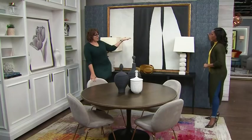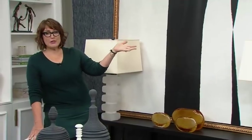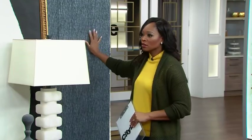So start with a beautiful wall. We've got a wall covering. Isn't that gorgeous? This is so good. I love the color and I love the texture. And you can touch it. So if you have kids, this is a really good one.